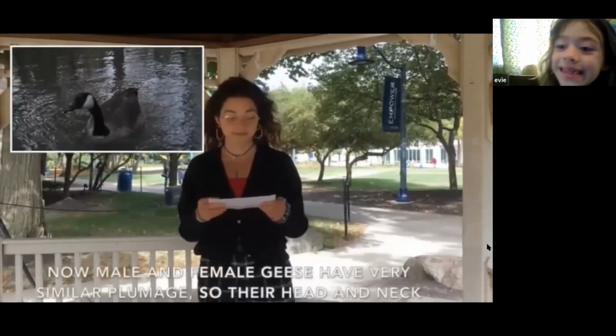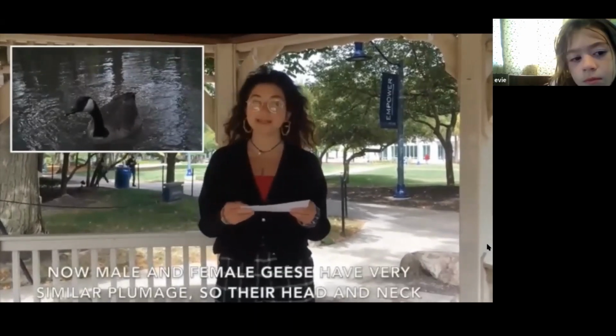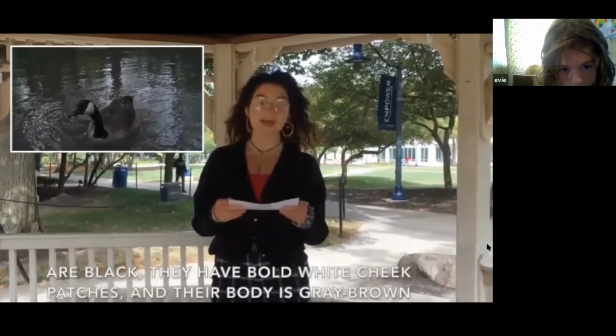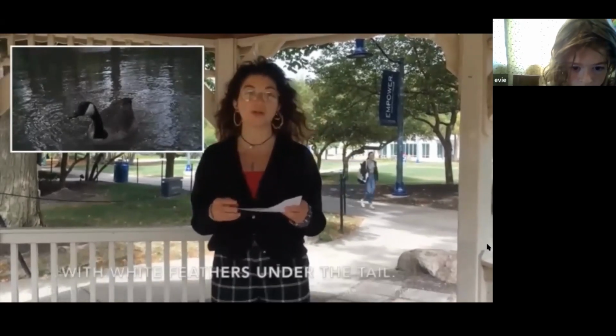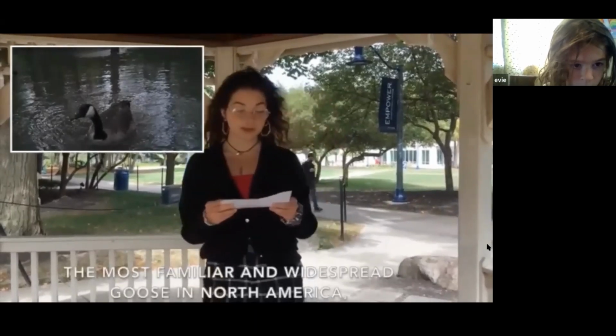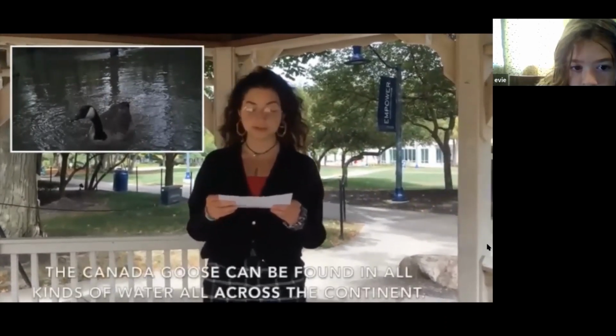Now, male and female geese have very similar plumage. Their head and neck are black. They have bold white cheek patches, and then their body is gray-brown with white feathers under the tail. The most familiar and widespread goose in North America, the Canada goose can be found in all kinds of water all across the continent.